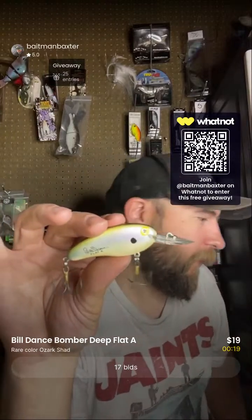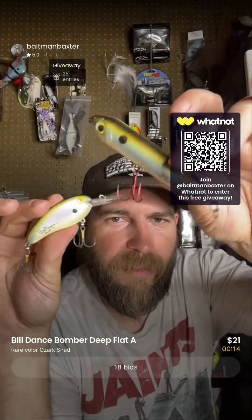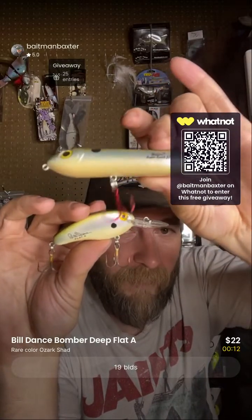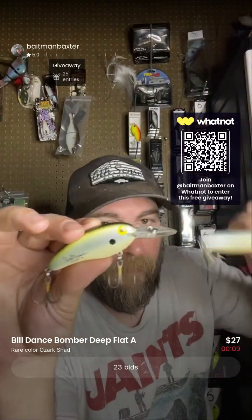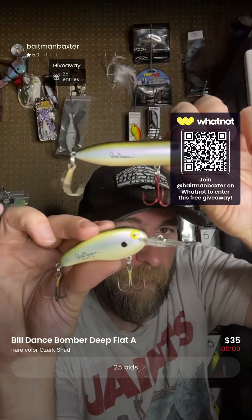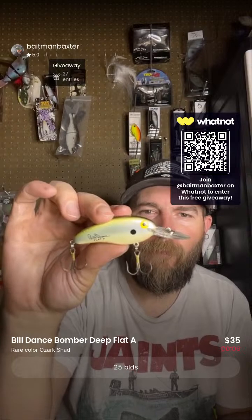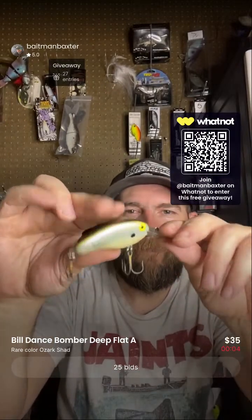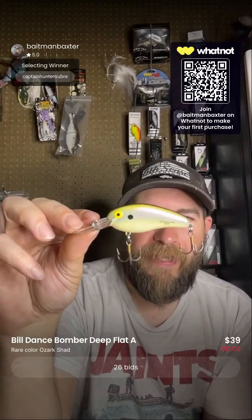I've come to find out I have this. So here, look at this, TK. Have you ever seen an Ozark Shad Super Spook Junior? I think the Super Spook might be rarer than the Deep Flat A. I'm gonna fish that. I need to put a feather hook on the back of that guy. Woo! Yeah, that spook is sexy.